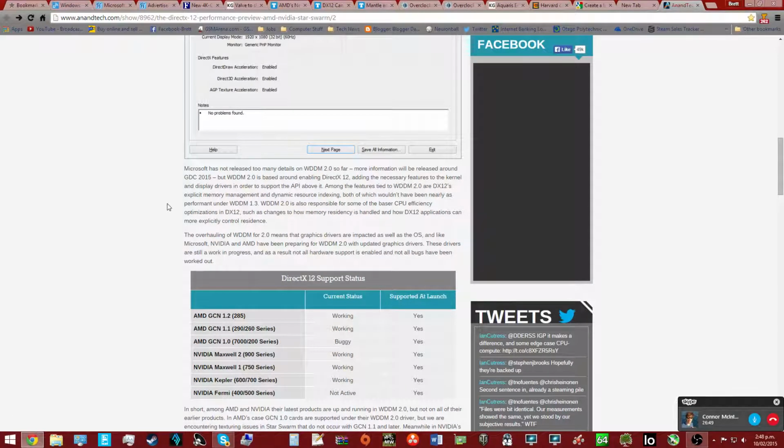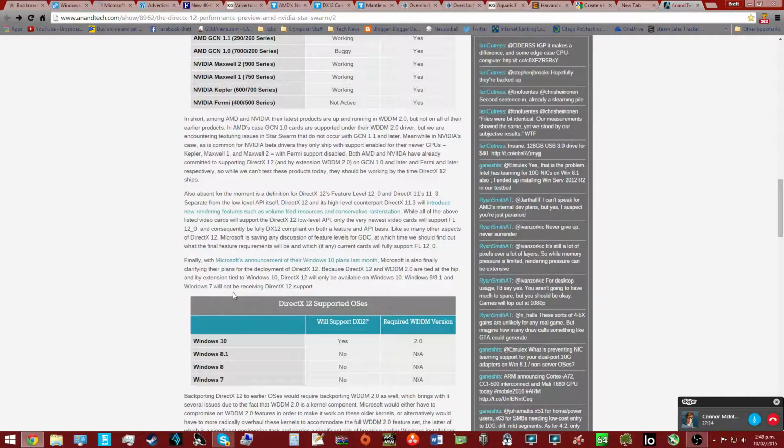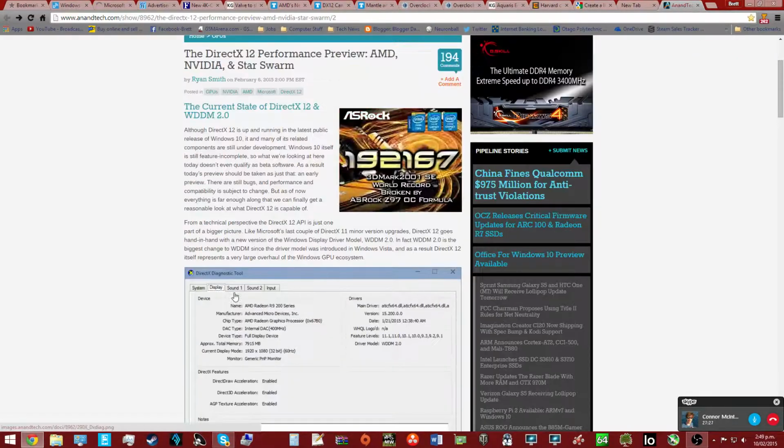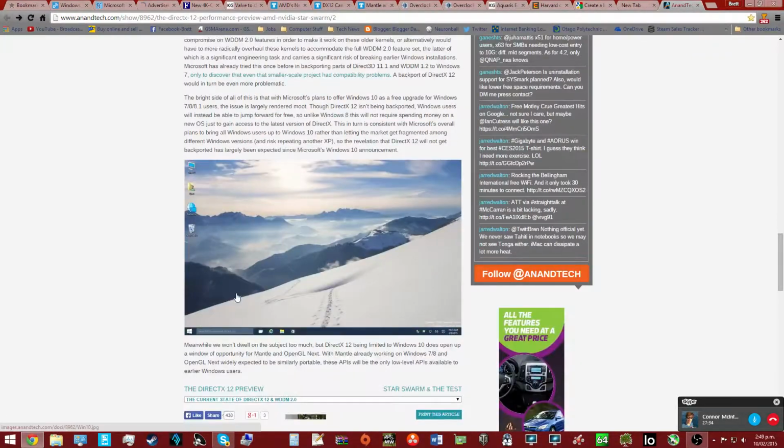So, if you've been reading, the GCN 1.0, 1.1 and 1.2, so the 7000 series and the R9 series cards on AMD, do support it, but the 7000 series of the GCN 1.0 is buggy at the moment with DirectX 12. The Kepler NVIDIA series cards and above do support it fully, but the Fermi 400 and 500 series graphics cards are not working at this moment at all. It is interesting to see that they've actually done some testing and the new drivers are working as expected.